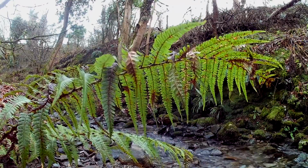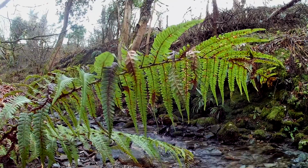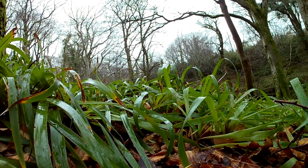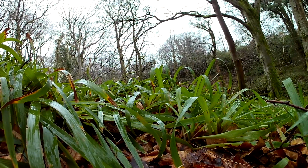The conditions today are poor. It's drizzling with rain, it's very grey. But actually, in my experience, they're some of the best conditions to come and shoot waterfalls like this, because you get less harsh light and you get a more even exposure of these kind of dark places. So I'm quite hopeful that these conditions should work well, and to be honest, there wasn't much else that I could shoot today.